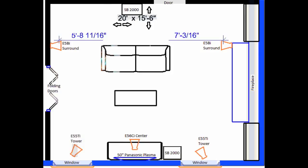And then you could put, I would call them top middles, just a little bit behind what I'm thinking is going to be a big U-shaped couch. Call them top middles and then put front heights 5 feet in front of you. That's where I would go, because that'll give you some nice sound coming almost directly above you, maybe just a tiny bit behind you. You can call those top middles, and then 5 feet in front of you will split the difference between where the seats are and where the fireplace is. I think that'll work nice.